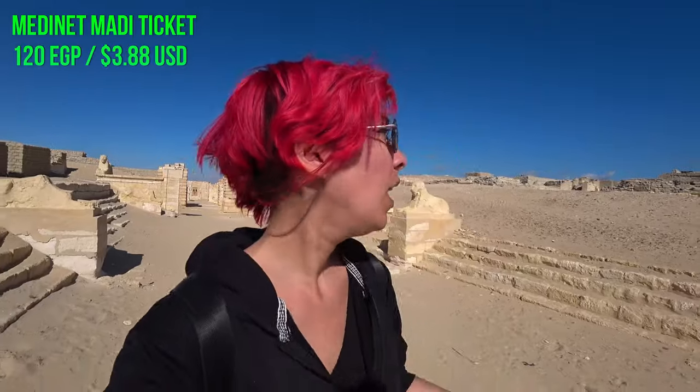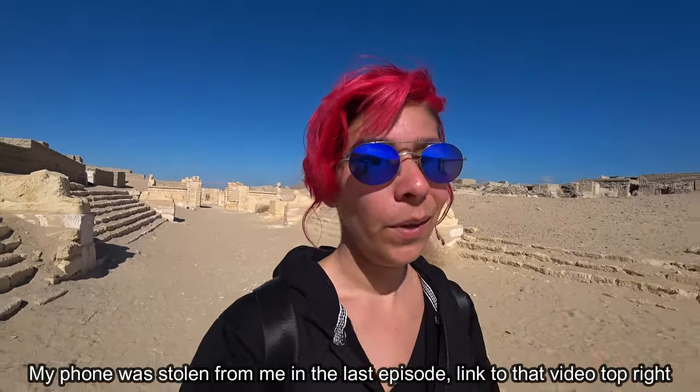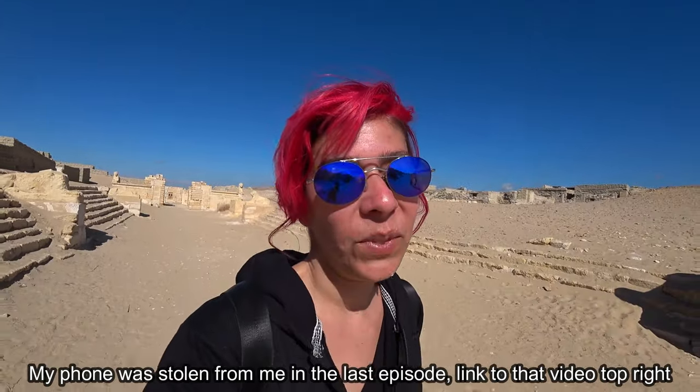Alright guys, so that is Medinet Madi. What an incredible sight. Absolutely loved exploring completely on my own. I'm just going back to pay the ticket, which is $120. I'm also finished here. So back to the motorcycle to head to Fayoum and retrieve my phone. And we'll see if it's been swiped with the memory or not. We'll see. I don't know.